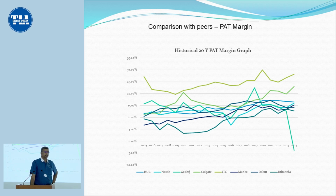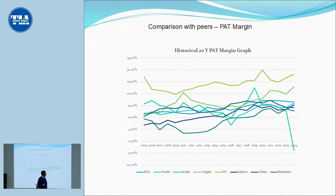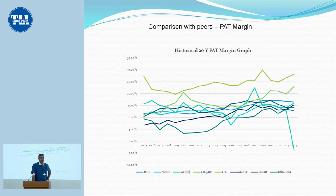I'm also comparing it with peers. There are so many rivals operating in various segments or in the same category, right? Most of the companies have actually managed to increase their PAT margin over the last 20 years across the board. That is the reason why most of these companies command a higher price to earnings multiple when compared to a steel company or whatever it is. The predictability of their PAT growth and their ability to increase their PAT margin across decades, despite the increase in competitive intensity, so markets reward them.